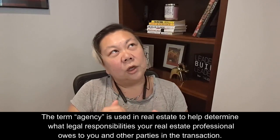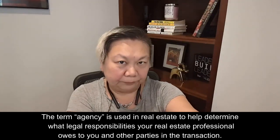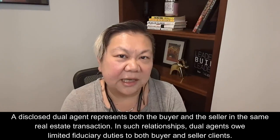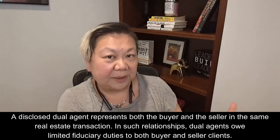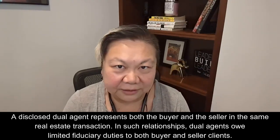The second part of this law that is important is designated agency is now allowed. So agency is basically the way that a real estate professional defines their relationship with you. So for instance, if it's my listing and a buyer comes to me and says, hey, I want to work with you to purchase this home, that would be considered dual disclosed agency for both the seller and for the buyer, because it's the same agent working on both sides of the transaction, okay?